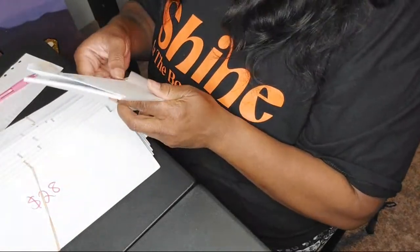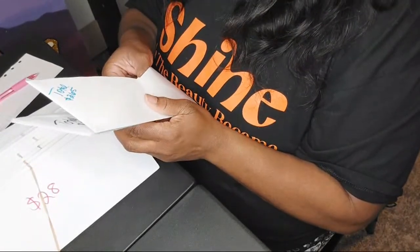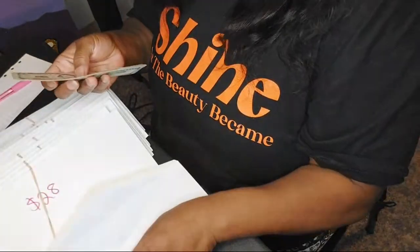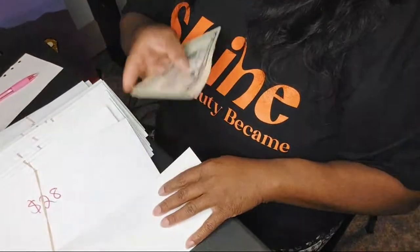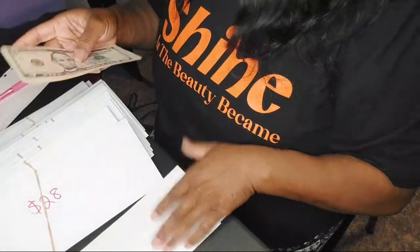265. Last year, I think my highest one was $321. I don't think I had one that was $300 this year, but last year, yeah, I had one that was $321. I remember that. Y'all see, I remember that specifically. So this should be 265.